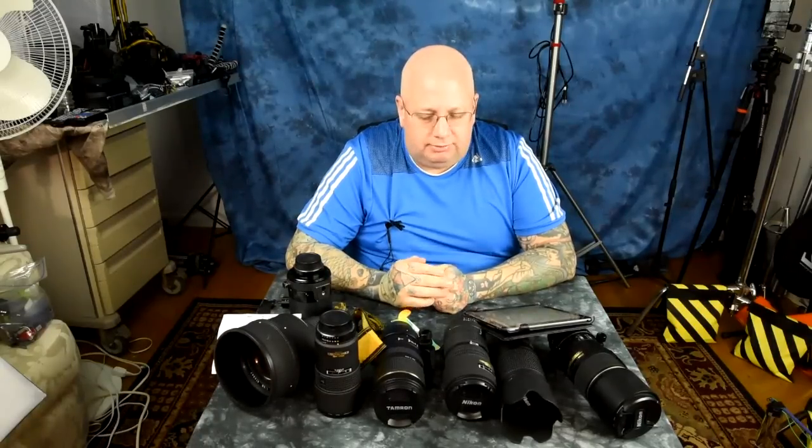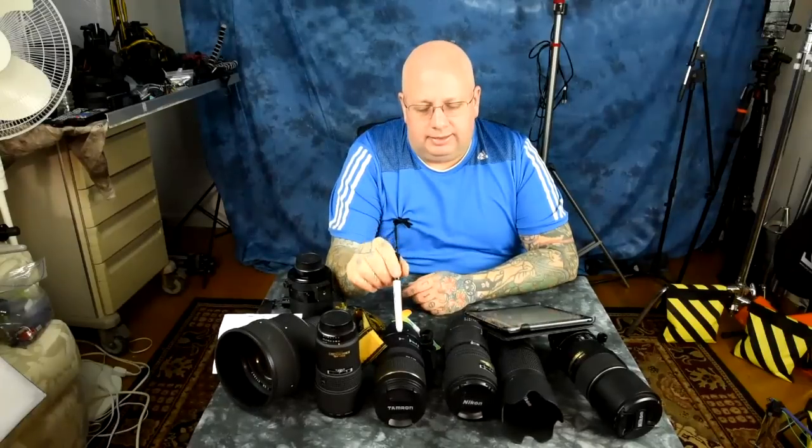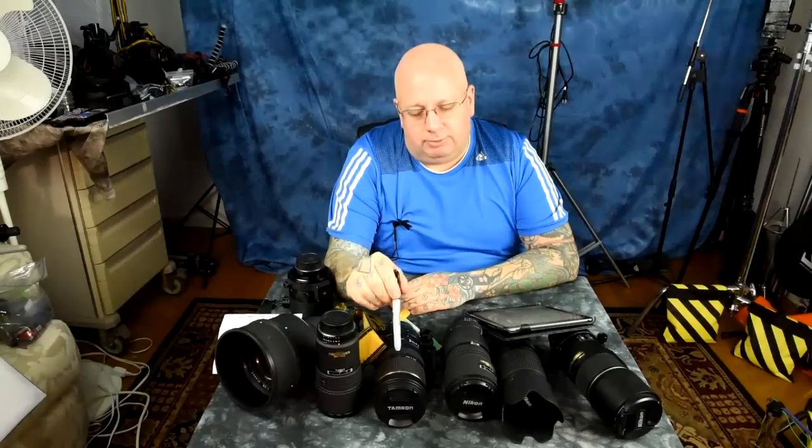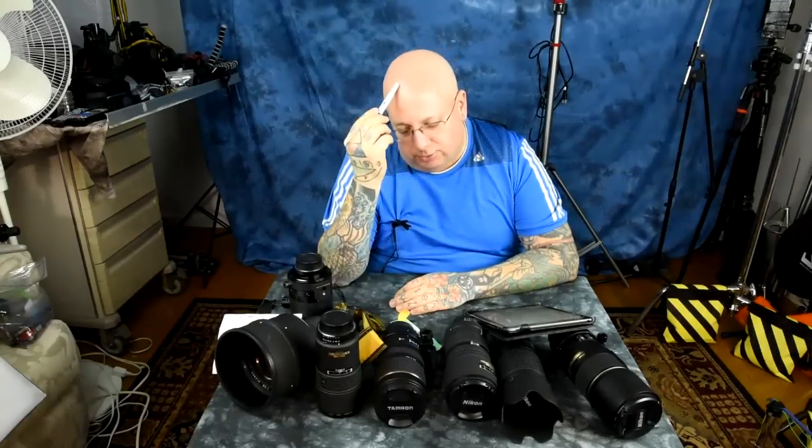You can butcher all of these lenses. This lens is a butchered version by Tamron of this lens. Not really, but essentially. They removed the chromatic aberration. Forget about the autofocus speed, okay? They removed the chromatic aberration. They made it sharper, less vignetting, better corner-to-corner sharpness. Those are all good things.